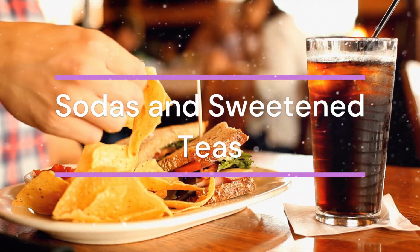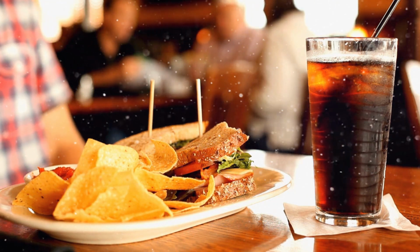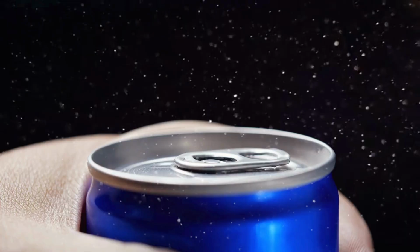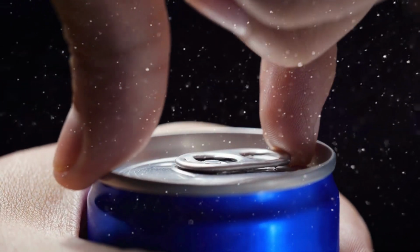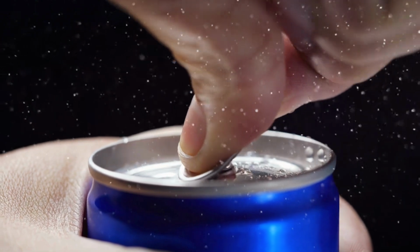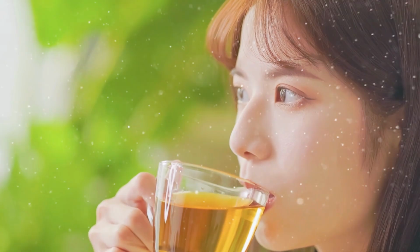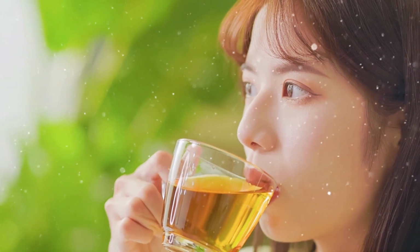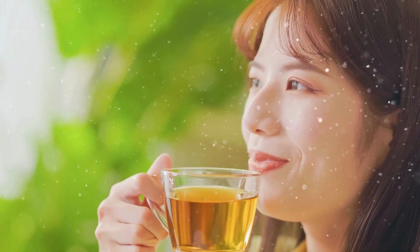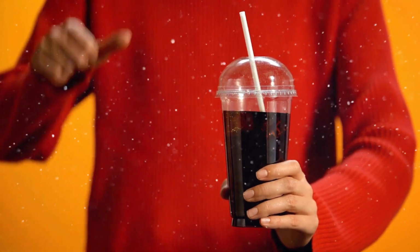5. Sodas and sweetened teas. There's no sugarcoating this one. Sodas and sweetened teas are some of the worst enemies for people with diabetes, especially after age 60. It might sound extreme, but a single glass of these drinks can have over 35 grams of sugar. That's about 7 teaspoons. Even worse, this type of sugar is absorbed very quickly, causing a near-instant spike in blood sugar. For people who struggle to produce or use insulin, like many diabetics, this is a recipe for disaster.